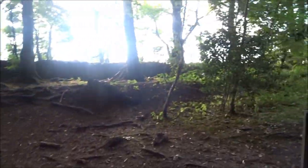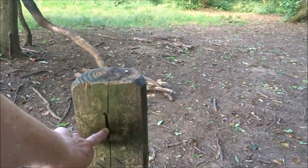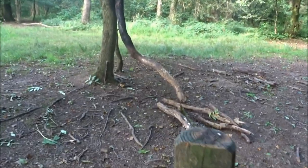Looks like a little pole here. Looks like when it was very busy and active, they had... like they do in Longwood. See, there's number one there. Obviously a meeting place.